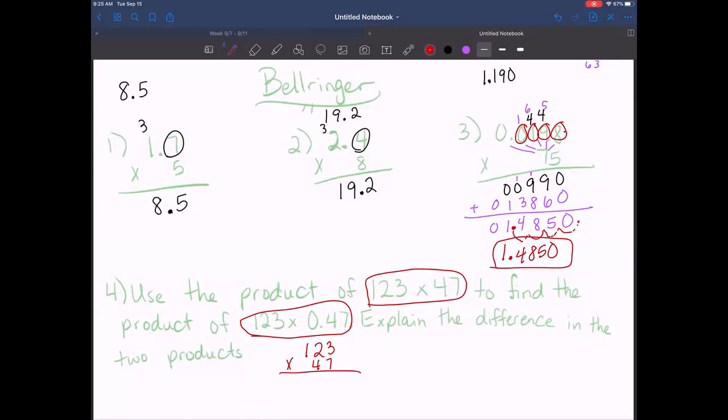I'm going to do 7 times 3, which is 21. 7 times 2 is 14, plus 2 more is 16. Carry my 1 again. And then 7 times 1 is 7, plus that 1 is 8. Now I'm going to add in my 0 so I can do the 4. 4 times 3 is 12. Carry my 1. 4 times 2 is 8, plus 1 more is 9. And then 4 times 1 is just 4. So now I'm going to add it all up.